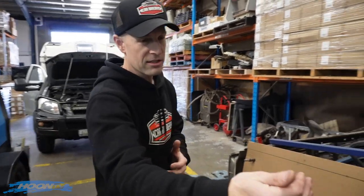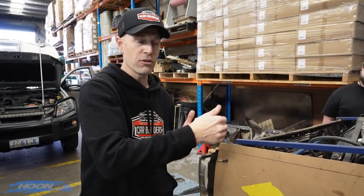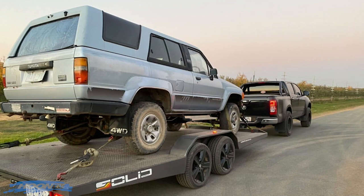Instead of shortening the chassis, there's about 350mm difference in wheelbase between the two cars. This is a first gen 84 to 88 Hilux 4Runner, Hilux Surf, whatever you want to call it, depending where you're from.